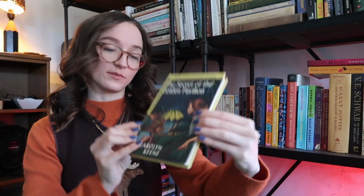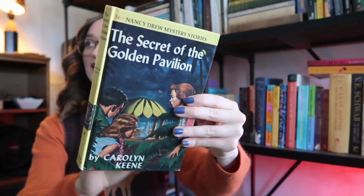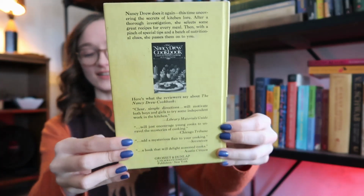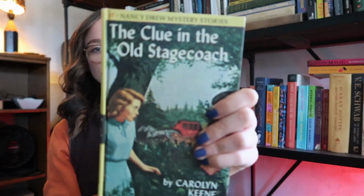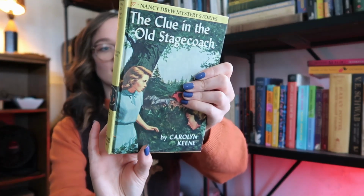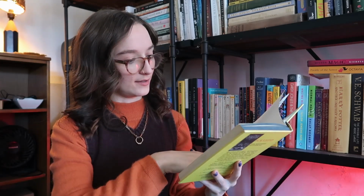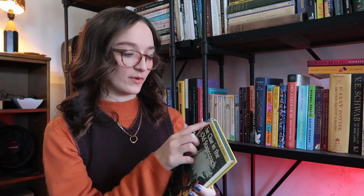The Secret of the Golden Pavilion. And this one, hi, I'm filming something. This one has the Nancy Drew cookbook on the back, which is something that we haven't seen yet. And then we have the Clue in the Old Stagecoach. Again, with the Mysteries of Cooking advertisement on the back, so that's pretty cool. And it is 20 chapters. So, it's either revised or at this point with number 37, they were already just shortening them to 20 chapters in the first place.